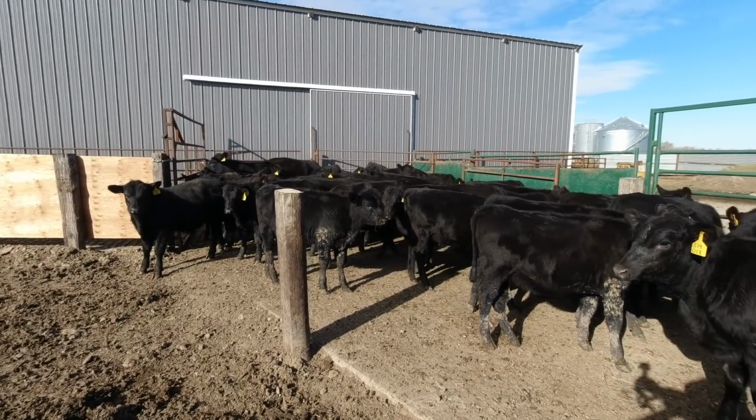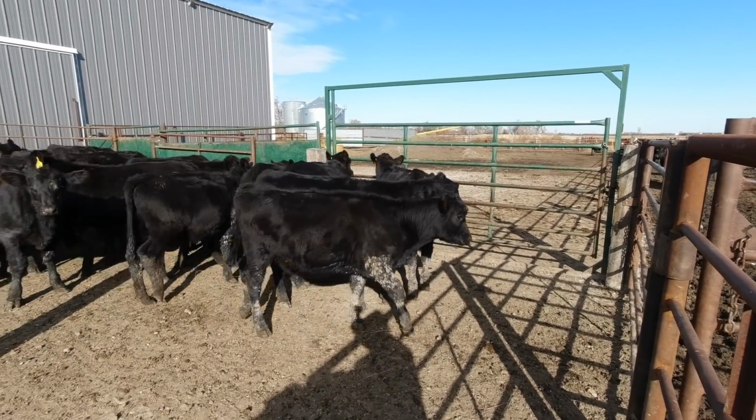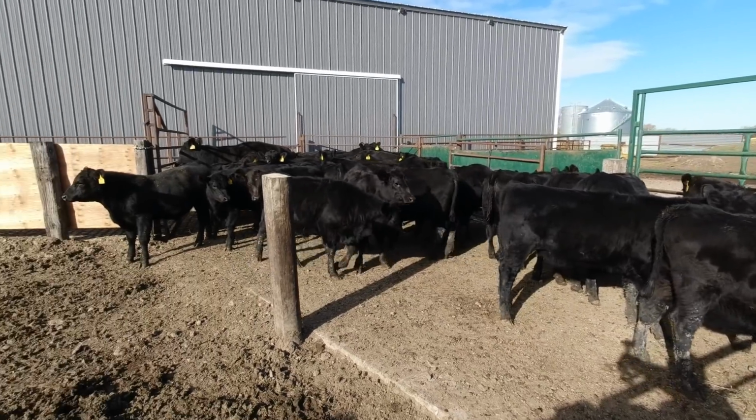Slipped on something slimy over there. Saw that. Did you get hurt? No. That's quite a set of calves out of first, just about all first calf heifers. We had a couple cows in with them, but just about every one of them's out of a first timer.